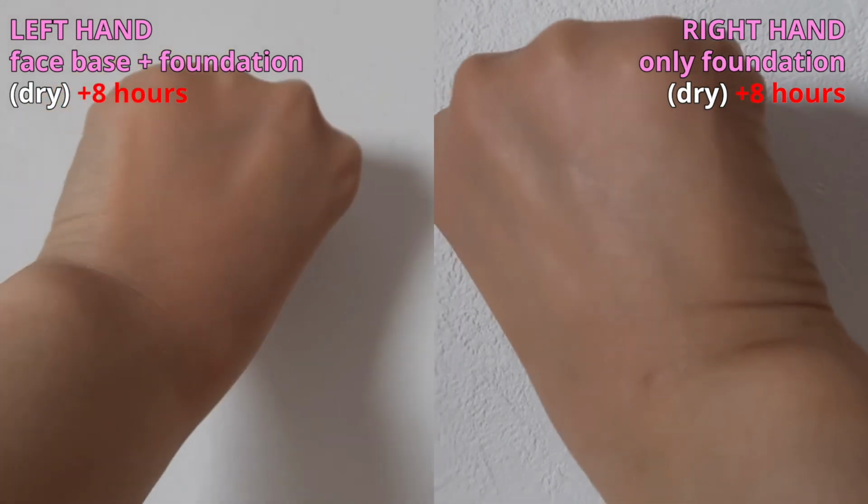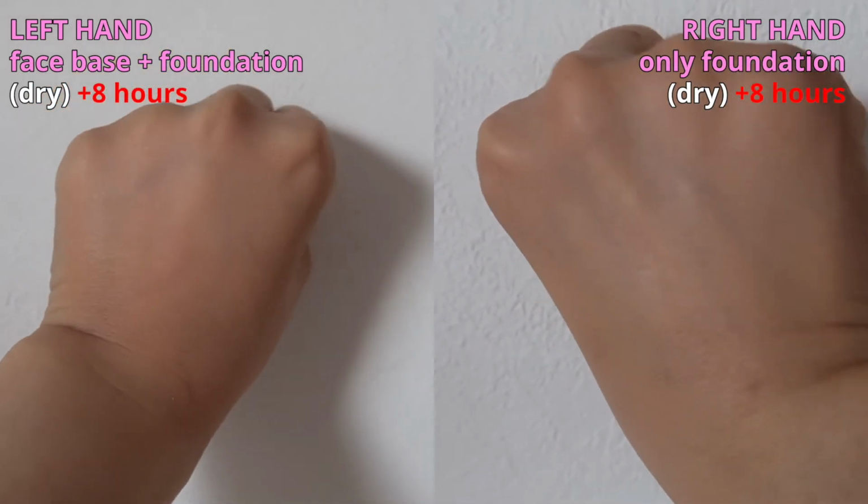So I'm gonna show you some footage of my hands after 8 hours now. This is the same time frame and everything. What's interesting here is that you can't really see a difference in the shine factor on my hands. That area on the body is not one prone to excessive oiliness or anything like that on most people. So I think that makes total sense that we don't see any difference in shininess on either hand.